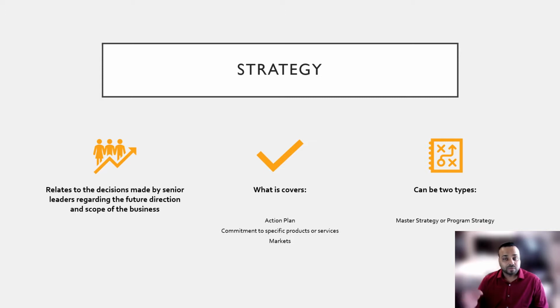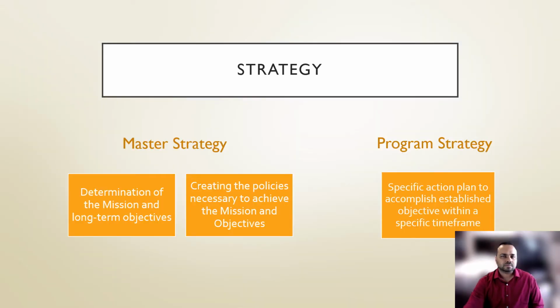Now, it could be of an organization or a program in an organization. Now, let's talk about strategy in the 2 classifications: master strategy and program strategy. Master strategy is determining the missions and long-term objectives, and it also entails creating the policies that are needed to achieve the missions and objectives.